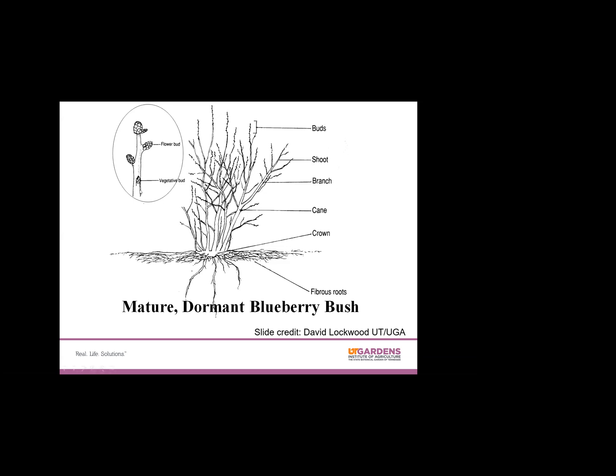The vegetative buds, the leaf buds, are pointy, and they're usually a little bit lower on the branch. The flower buds are going to be more towards the tip, and they're rounder. They're like little round balls.